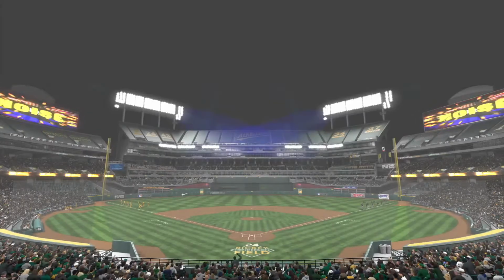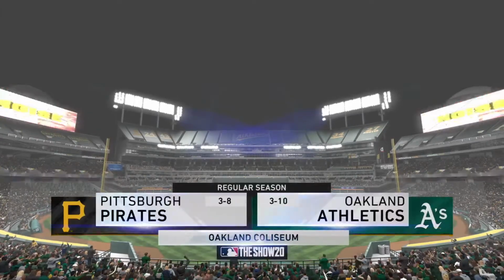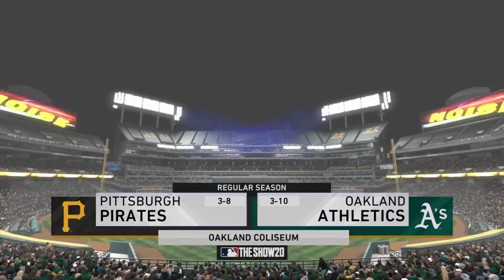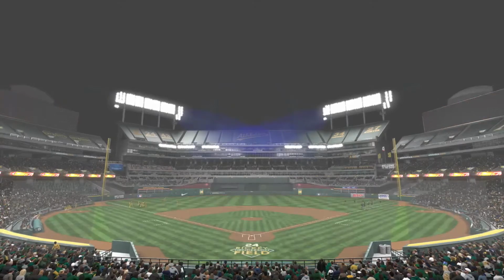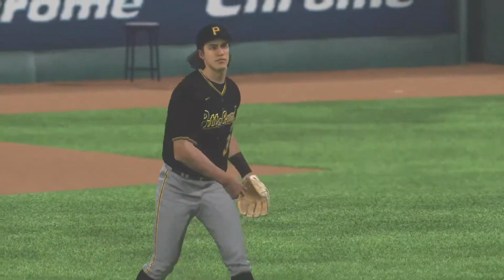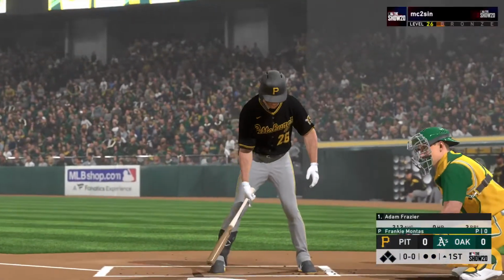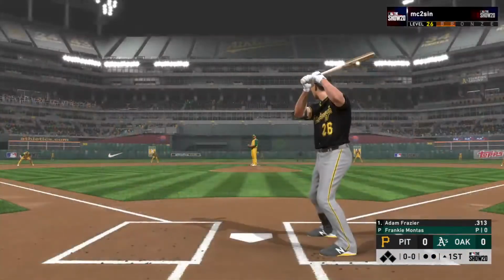We are under the lights as the show gets you ready for another edition of Major League Baseball. A good matchup here for you tonight between the Pittsburgh Pirates and the Oakland A's. So here's Adam Frazier. He'll get us started in this one under the lights.